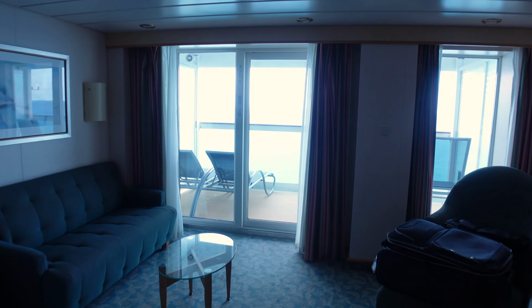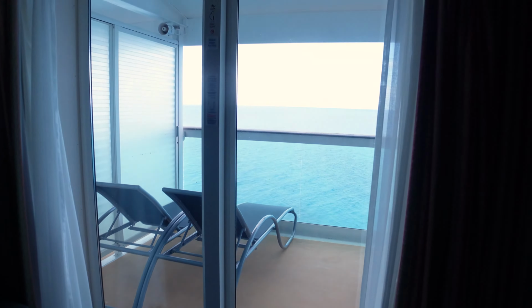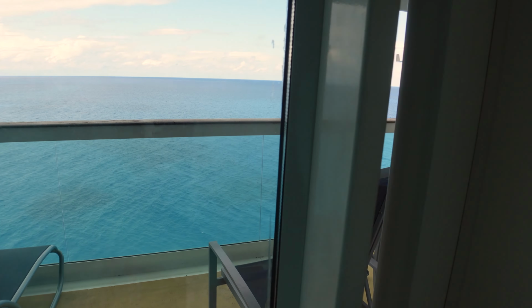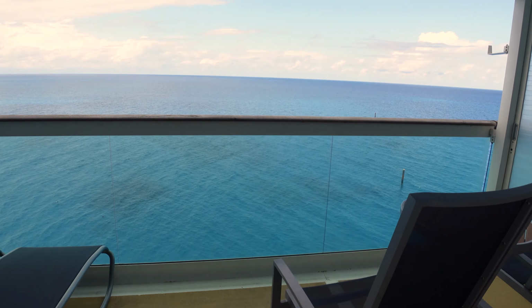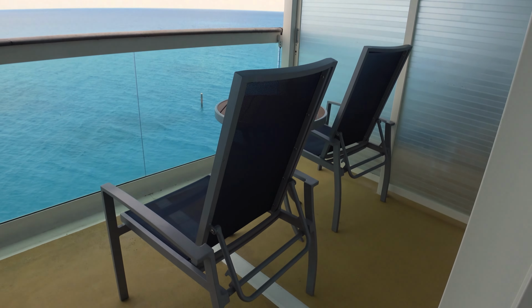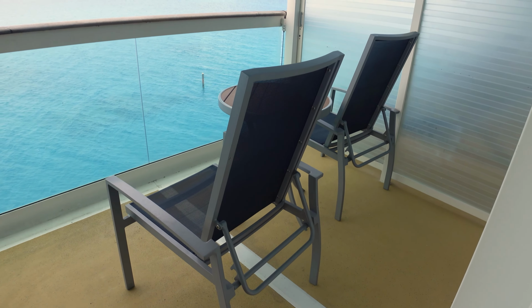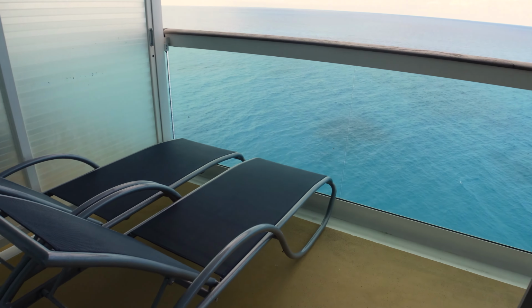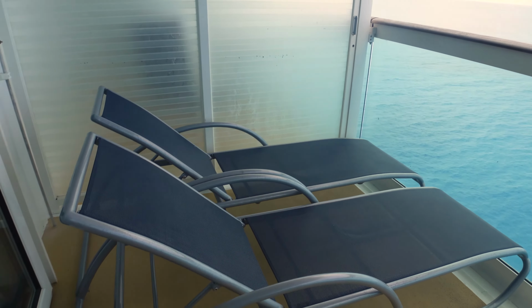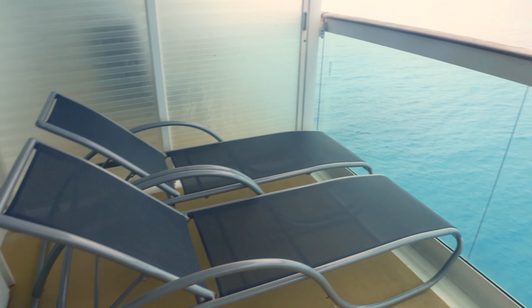Let's head on outside and show you the real moneymaker for a junior suite cruise, and that is going to be your outdoor space. So you see that you are going to have two chairs over here. These are adjustable, that'll let you take them back and recline a little bit. And you're also going to have your two loungers over here on the left. Plenty of room for a larger family to hang out or just take a nap out here.